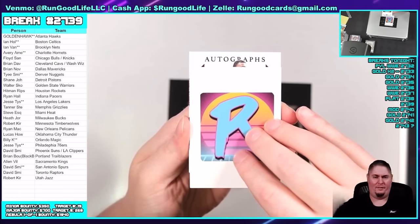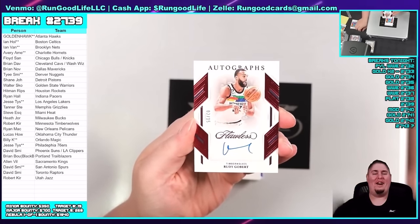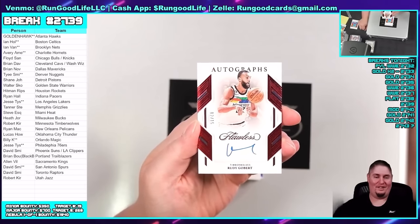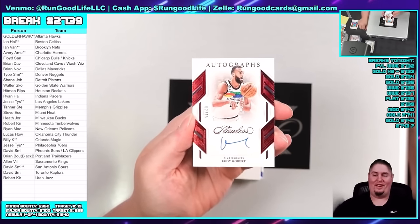Autographs of Rudy Gobert. 2-of-15 on the Rudy Gobert. I hit this card too. Going to Robert K. What's going on, Chase?